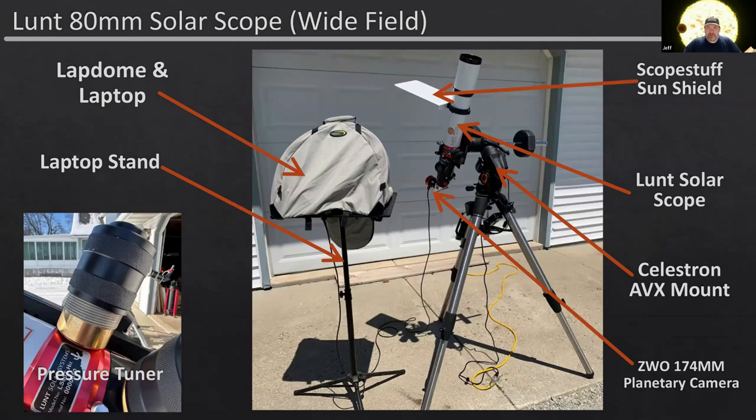Because this is an 80 millimeter, this is what I'm calling my wide field. There's a better shot of that sun shield that I mentioned. Obviously the telescope itself, the AVX mount, and then the camera just for reference.